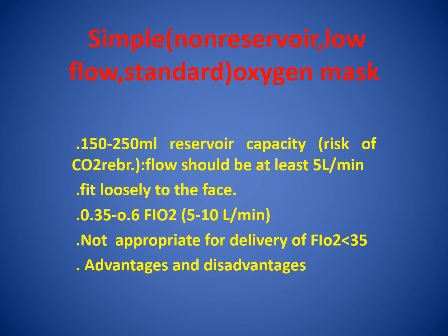The simple mask is not appropriate for delivery of FiO2 less than 35% because this requires the use of very low flow, which will lead to carbon dioxide rebreathing. The advantages and disadvantages of the simple mask: these standard masks can provide a slightly higher concentration of FiO2 than nasal cannulas. However, this difference is small and insignificant. Generally, face masks are considered to have the same drawbacks as the nasal cannula.